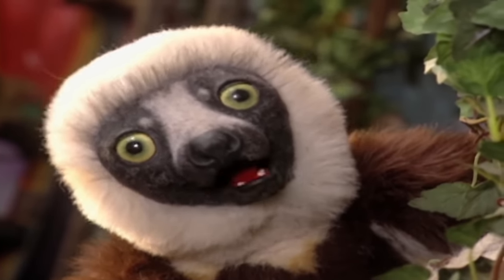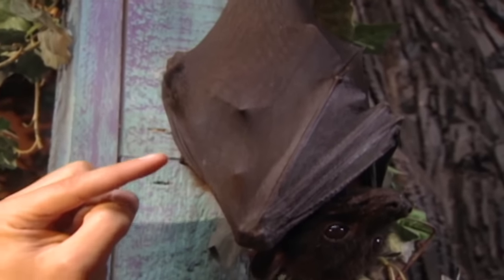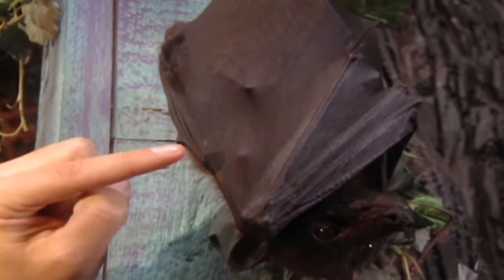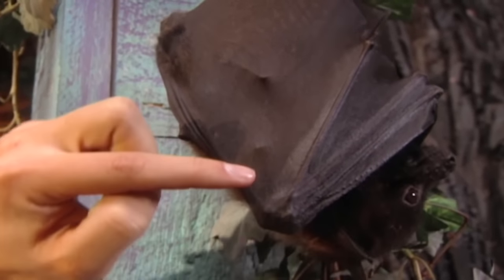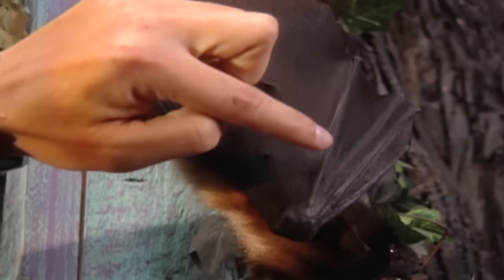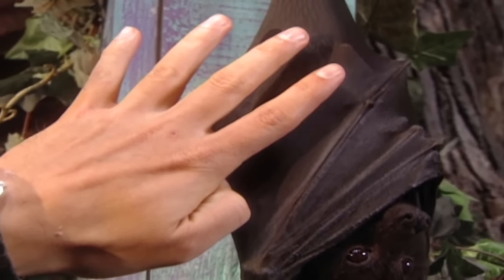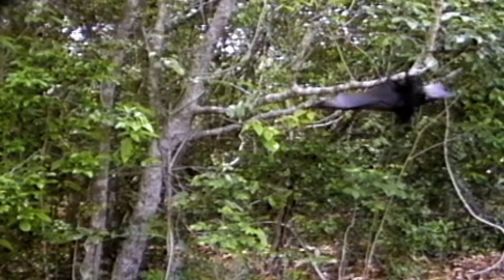That's because his wings are actually arms with skin stretched out between the fingers. Now that's amazing. See, his upper arm is way in the back here, and this is his elbow, and it goes all the way down to his wrist. Now, all these bones here are his fingers. So, when he spreads out the skin between his fingers and his arms, he flies.